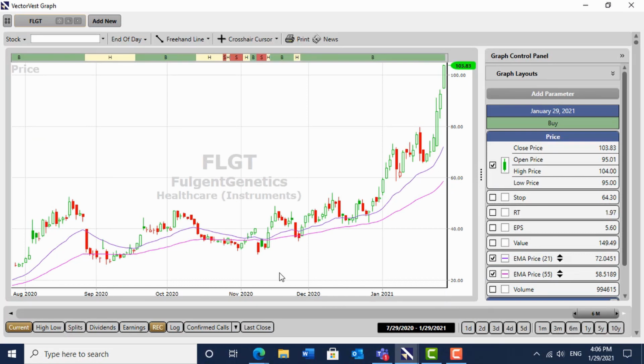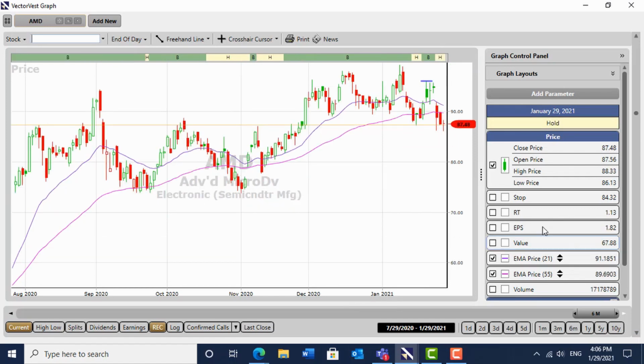VectorVest people listening, I got this share out of the Midas Touch watch list. I'd never heard of the darn thing before that, but it came out of the Midas Touch watch list and I sold into strength here. Very pleased with that one indeed. AMD, lost a little bit of money here, but what can you do? By the way, it's at a very good level here, but I decided that enough was enough.